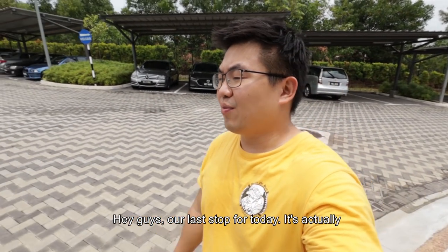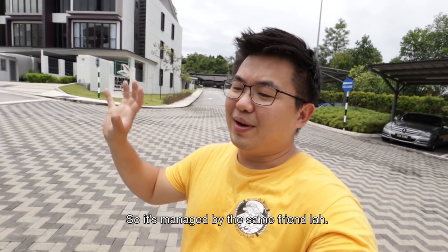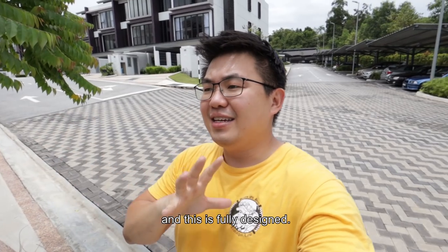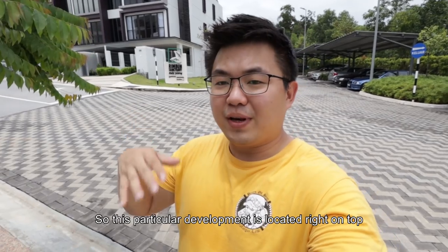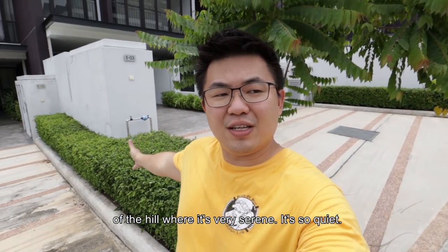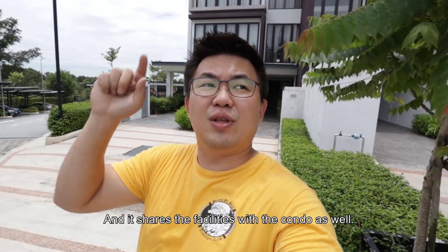Hey guys, our last stop for today is actually Rimbun Sanctuary at Bukit Jelutong. So it's managed by the same friend. This one has a different twist to it. This one is a townhouse and this is fully designed. So this particular development is located right on top of the hill, where it's very serene, it's so quiet. And you look at the units, it's so nice. And it shares the facility with the condo as well.